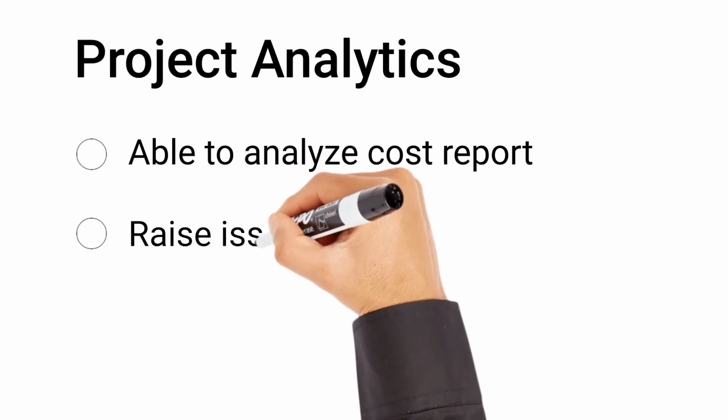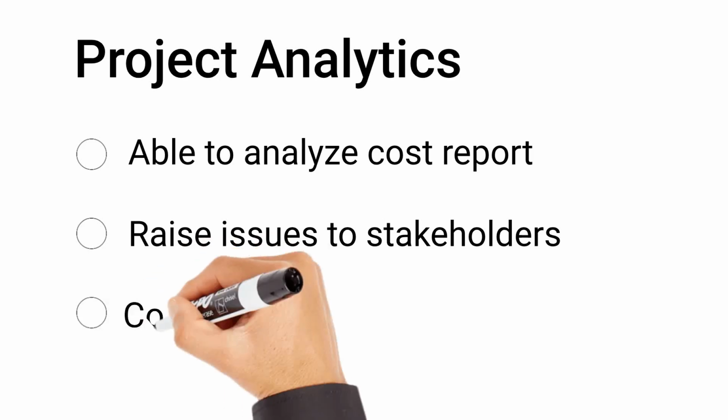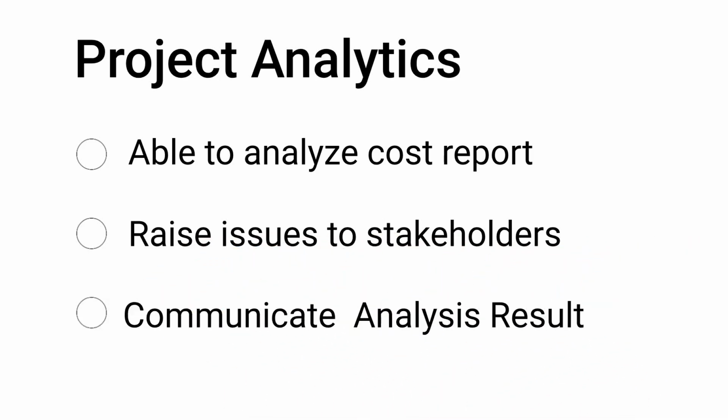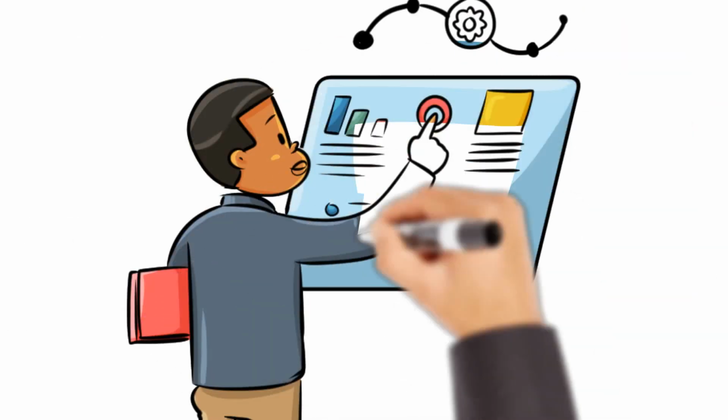Remember, as a cost controller, your job is not only to report the data or issues which have occurred. A good cost controller is someone who can analyze a cost report and communicate the result to relevant stakeholders. Cost controllers need to interpret and analyze their report before sending it to the project team.